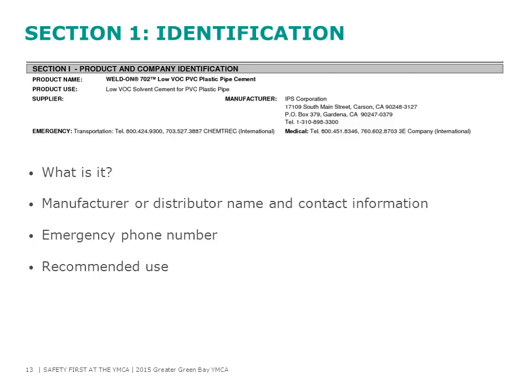Let's highlight a few of the most important and urgent pieces of information you will find on every SDS. The first section, Identification, tells you what the product is. Importantly, it will also tell you the proper use of the substance. It is your responsibility to know this information.